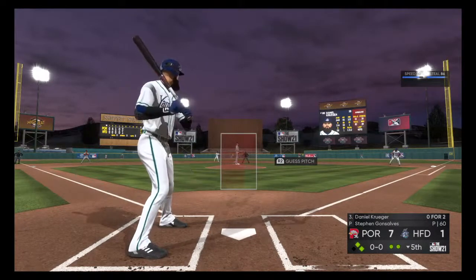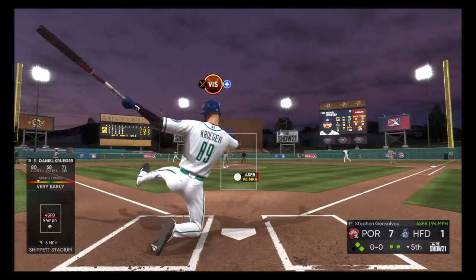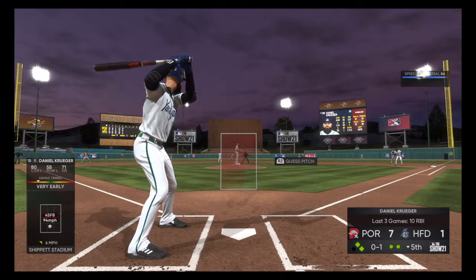Next, it'll be Daniel Kruger. And we'll see what he can do here with a pair of runners on base and 2 gone here in the 5th. Looking to minimize the damage here. Out in front there as this one's pulled off to the left side.